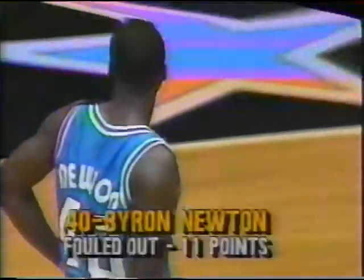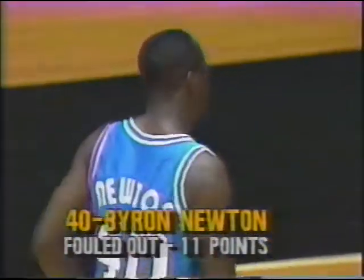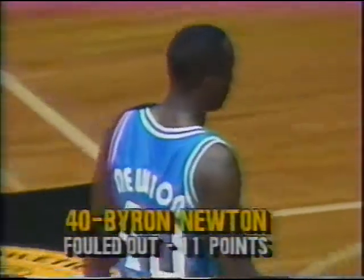But he has done a great, great job on Lionel Simmons. Really made Simmons work for his points here this afternoon. But, of course, when you expend that kind of energy and you have to play that kind of physical basketball defensively, you pay for it. And he paid for it in fouls. Leaves the ball game, Byron Newton with 11 points, 8 of which came in the first half.